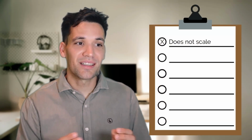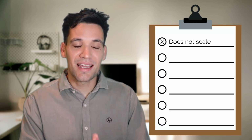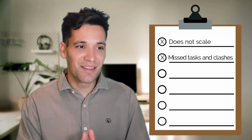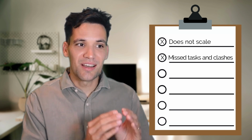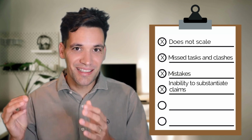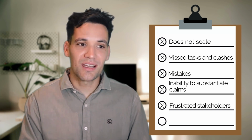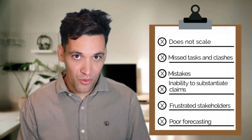But the problem is, this tends to only work for them. So what's wrong with this approach? Well, it tends to fall over with scale. It does not scale with complexity or team size, and it's hard to delegate to other team members. It leads to missed tasks and clashes, mistakes, the inability to substantiate claims like EOT claims, frustrated stakeholders, and poor forecasting.